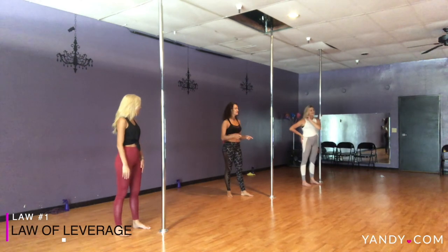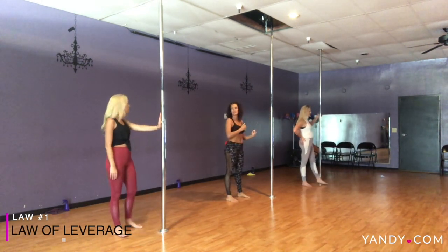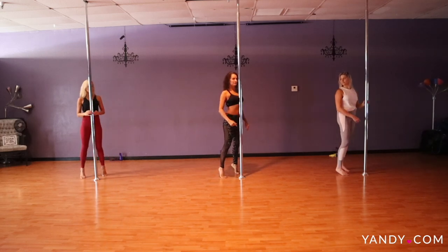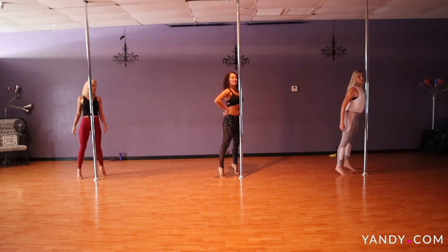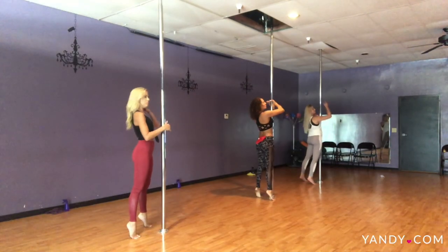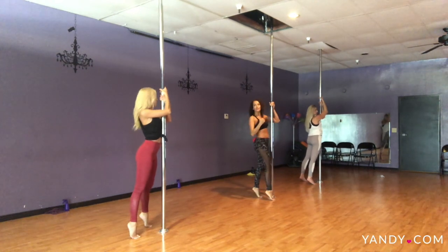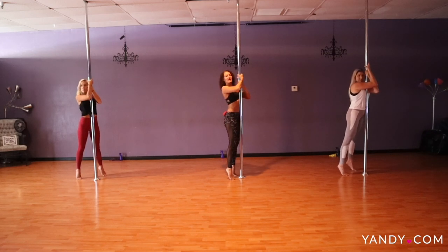So here's what the law of leverage says. If you have a push and a pull dynamic, that will leverage things. Here's how easy it is. I have a push, so I'm pushing my chest on the pole. That's helping to engage my shoulders. Now I'm gonna hold the pole, and that pull is going to be my pull dynamic. So I have push, pull. And that is my leverage right there. So now I have leveraged my weight on the pole.